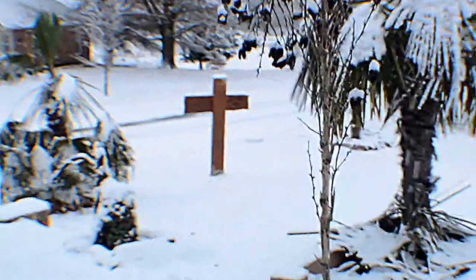Look, there's actually still a tomato hanging up. Look. It's a frozen tomato. Yummy. It's really neat. Watch this.